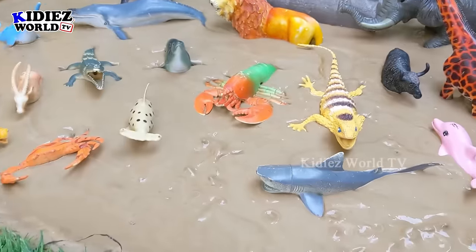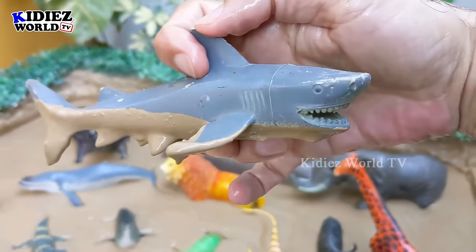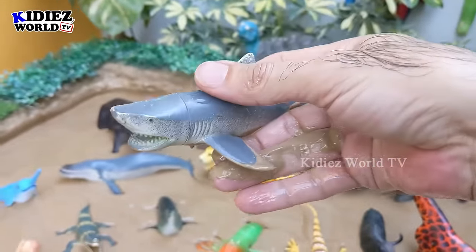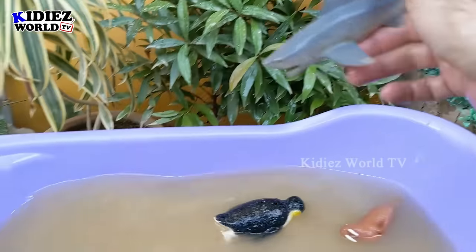And the next sea animal we have is a big shark. A very big sea fish we have here in the mud ground, shark. We will show you the video later. Let's make it clean. Here we go, shark.